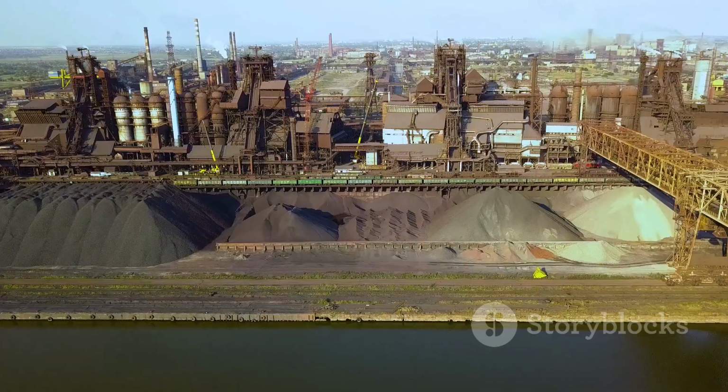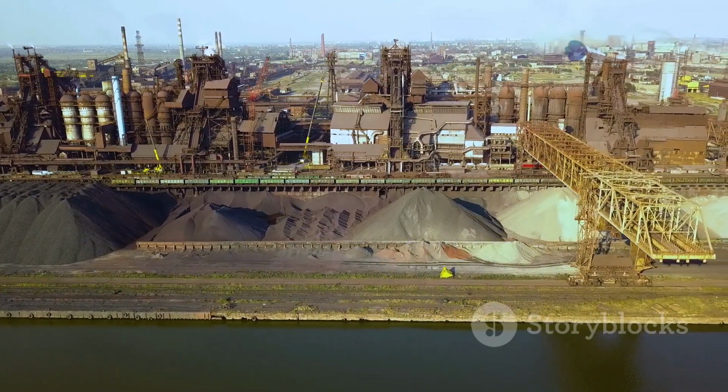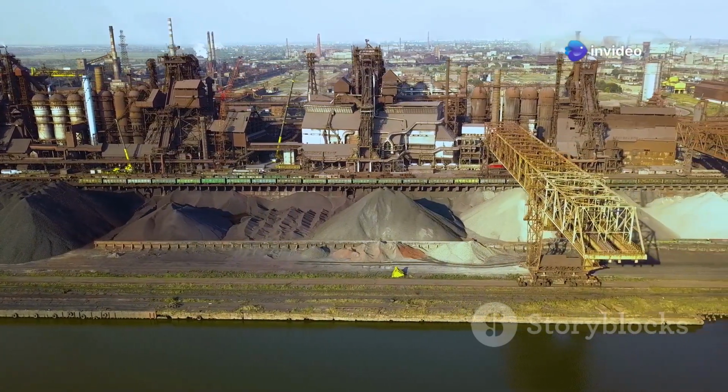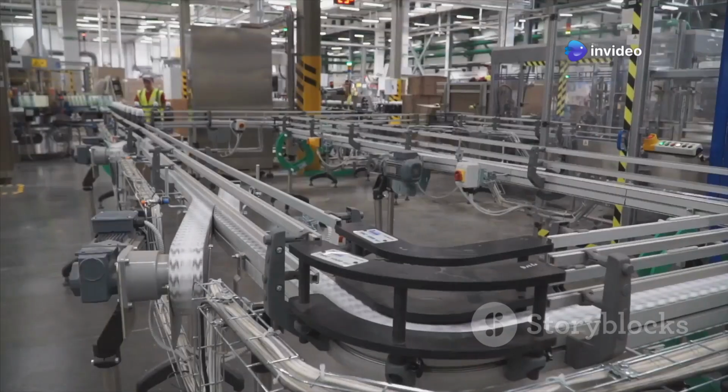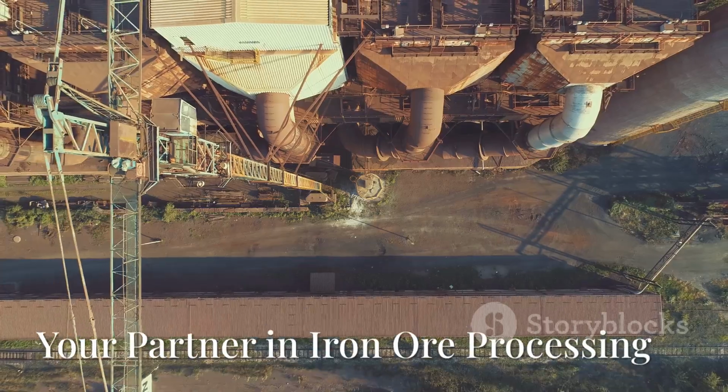And there you have it. From those humble beginnings as raw iron ore, we've transformed this material into the backbone of our modern world. It's a testament to human ingenuity and the power of engineering.